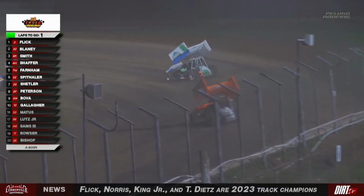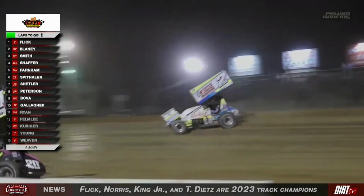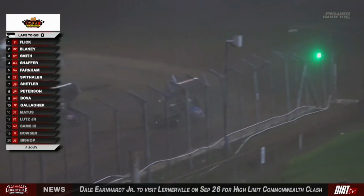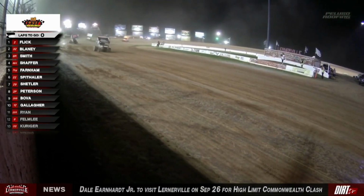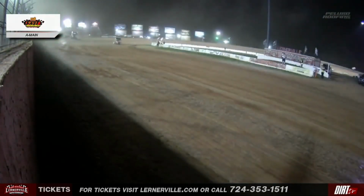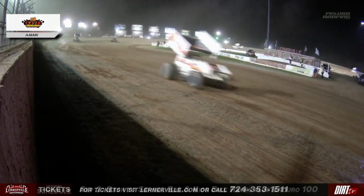Michael Lutz slowed down the back straightaway. Off in turn 4 into the checkered flag, a $5,000 payday for AJ Flick. Dale Blaney 2nd, Ryan Smith 3rd, Tim Schaefer 4th, Matt Farnham comes home in 5th.